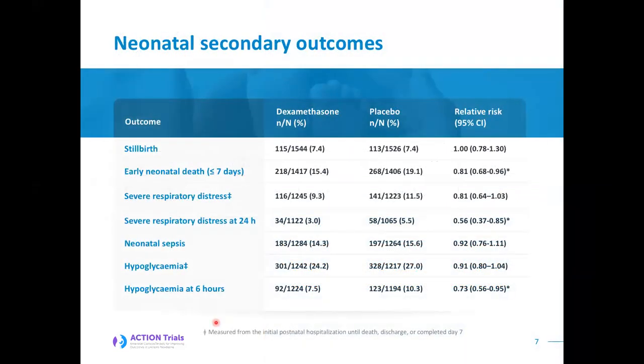Coming now to the secondary neonatal outcomes. So we looked at stillbirth, early neonatal death at less than or equal to 7 days, severe respiratory distress, any respiratory distress, respiratory distress at 24 hours, neonatal sepsis, any hypoglycemia, and hypoglycemia at 6 hours. So let's look at those which have an asterisk and which are the important ones. So for early neonatal death at less than or equal to 7 days, in the dexamethasone arm, this was 15.4 versus 19.1 in the placebo arm, and had a relative risk of 0.81, which was 0.08 to 0.96.